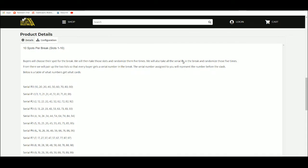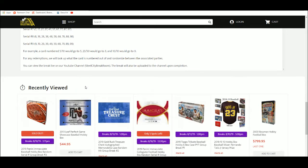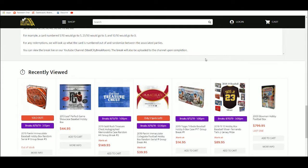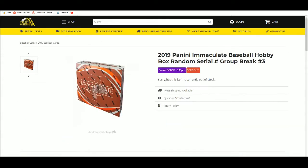The number assigned to you will represent the number before the slash. 5 of 10 would go to 5, 23 of 50 to 3, and 10 of 10 would go to 0. Any redemptions, we'll look up the redemptions, see what it's numbered out of, and randomize between the associated parties. Please note, it is possible to go hitless.